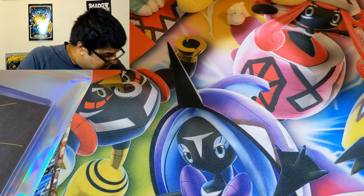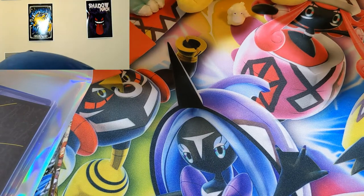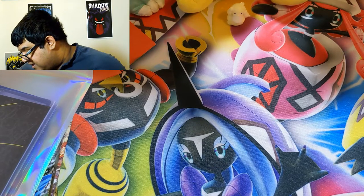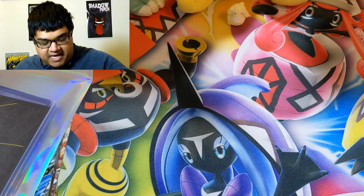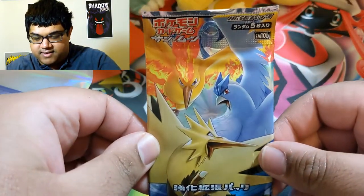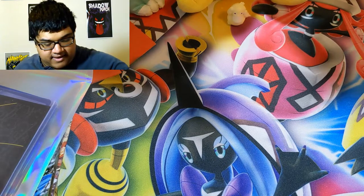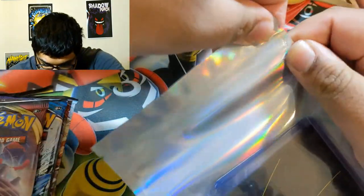Okay. So that is everything in the box. So no vintage packs today, guys, but that's okay. We got some other awesome stuff. Like this Japanese booster pack. We'll open that last. Put that right there. Open that last. Let's start with these cards. Let's see what's inside.